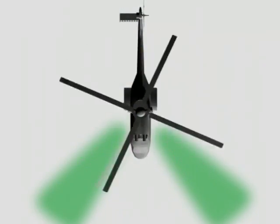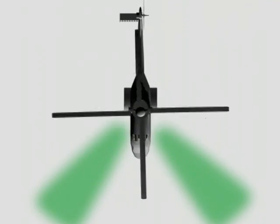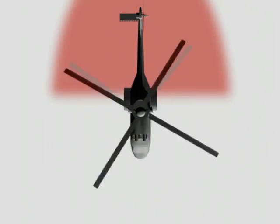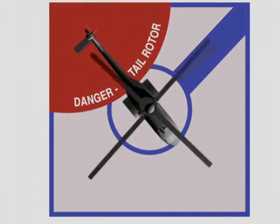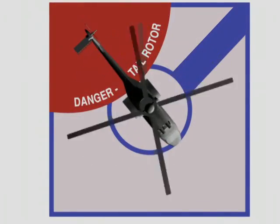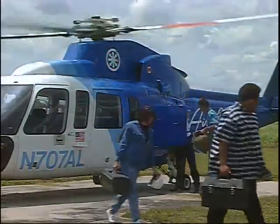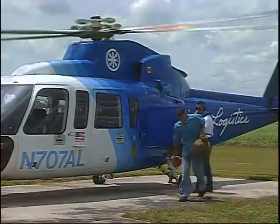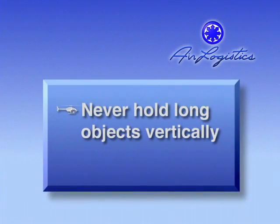Exit the aircraft at 45-degree corridors from the front of the aircraft so that the pilot can see you. Never exit toward the rear. Always utilize established walkways on helidecks. Helicopter operations create high winds around the aircraft, so it is important to keep a firm grip on your belongings and secure all headgear. Never hold any long objects vertically, as they may come in contact with the blades of the helicopter.